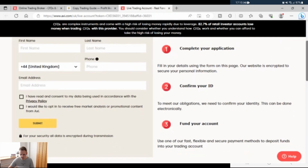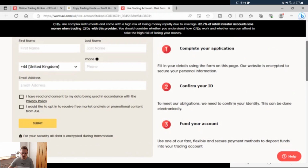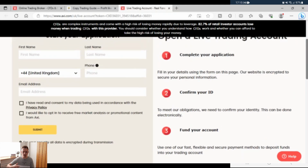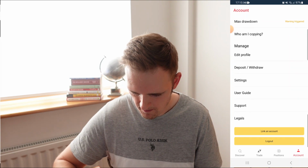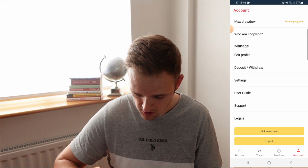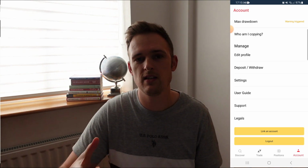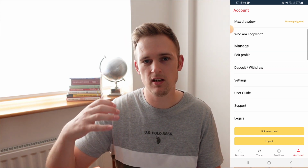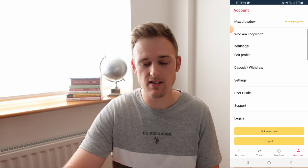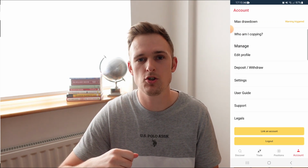You complete the application, confirm your ID, of course, and then fund your account. It's super, super quick and easy. Then once you go onto the Play Store and download the Axi Copy Trading app, you just go onto your account, scroll down to the bottom, and click that yellow button there, which is just above log out, that says link an account. Put your login details that you've had emailed to you from registering at Axi, and that's going to connect your Axi account to the app, and then allow you to start copying a trader as soon as you've done that.